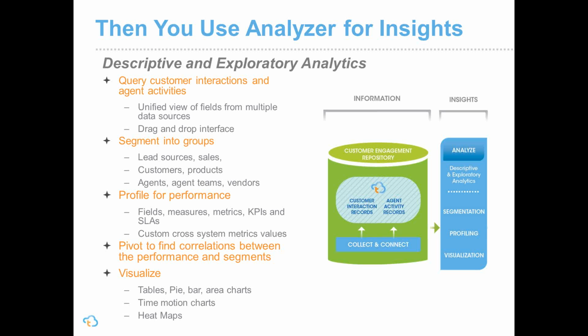And for the output of the visualizations, we support tables, pie charts, and area charts. Another feature we have is the time motion chart. So you can choose a KPI, say your orders or your conversion ratio, and you can see how that varies over time. Essentially, that validates your hypothesis in terms of whether this was a one-time phenomenon, or a phenomenon that's happening over and over time, which can be exploited.